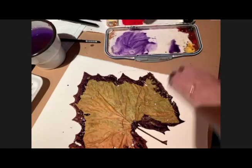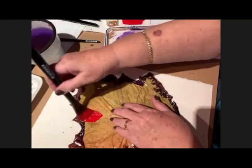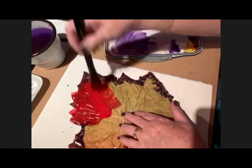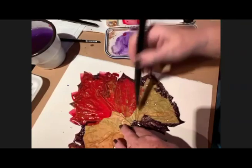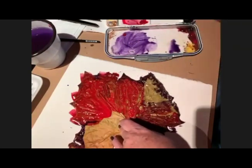Okay. All right. Now I'm going to go right over where I did the purple, so that's okay. So you might get purple on your brush, you might get it on the edge. That's a little bit like printing.